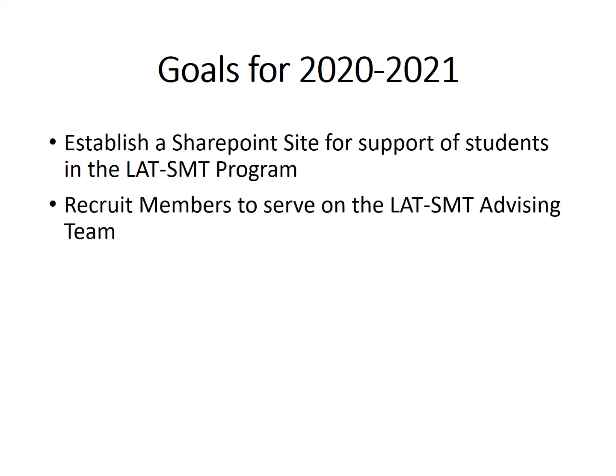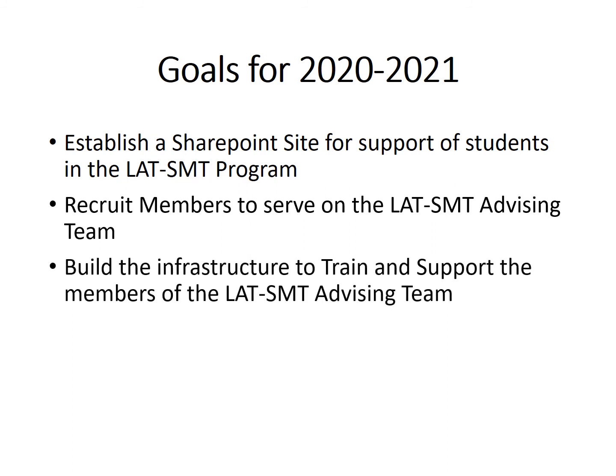Key was to actually recruit members of the advising team. There's no way that I can adequately serve such a large number of students in such diverse disciplines by myself. And so I want to thank you so much for stepping up and agreeing to participate in the advising team. That was a major goal and still is. I still think that we need to continue to expand the number of faculty that are advising students in this program.